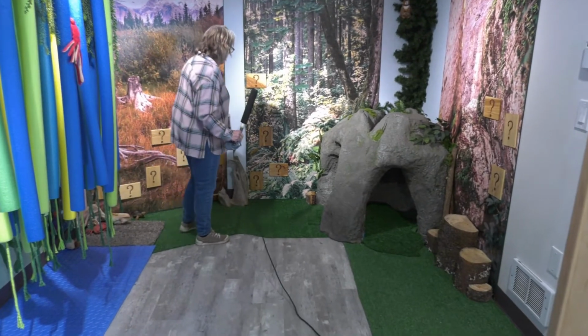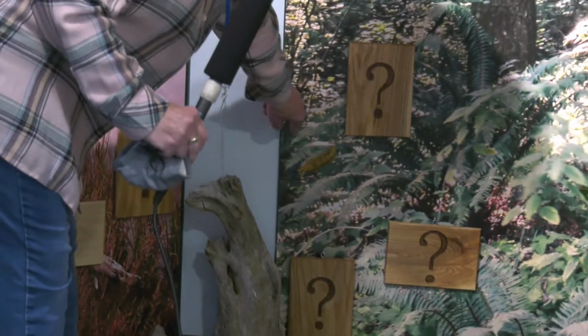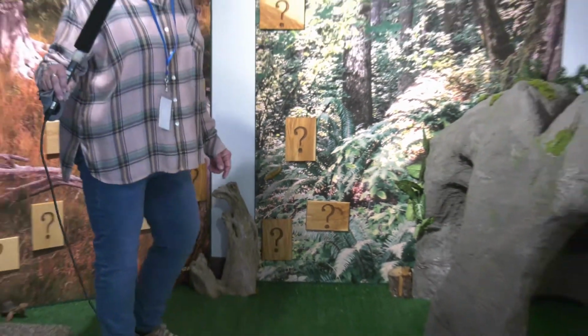And then we're kind of having fun. We're calling this "Where is Sluggo?" And so here is our banana slug today. It's going to be moving around every day. And that's all I can say. I want you all to come and play.